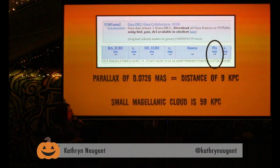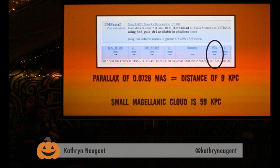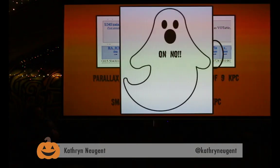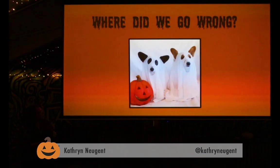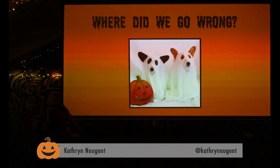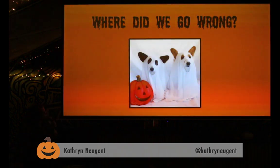So this presents a problem. The distance of the Small Magellanic Cloud is 59 kiloparsecs. So this star that I've done papers and posters and press releases and podcasts about is not located in the Small Magellanic Cloud. It's moving very fast and it is yellow, but it is not in the Small Magellanic Cloud. So where did we go wrong? What was the issue? And is this star still interesting in any way, shape, or form?